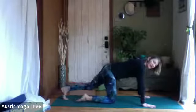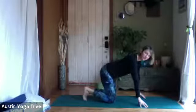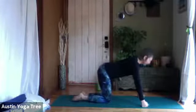Exhale, knees come back down, tabletop. Fingertips, Hasta Bandha, rounding through the knuckles and driving your fingertips to the floor, or a strong punching fist in the floor. Options for your wrists. Flow through a couple cat-cows with your breath.